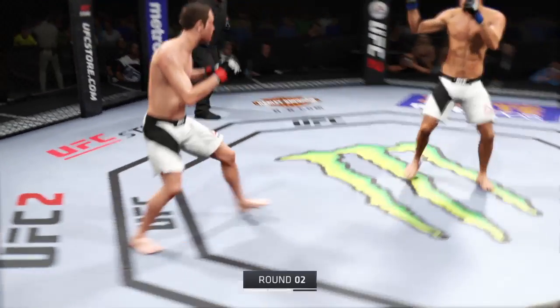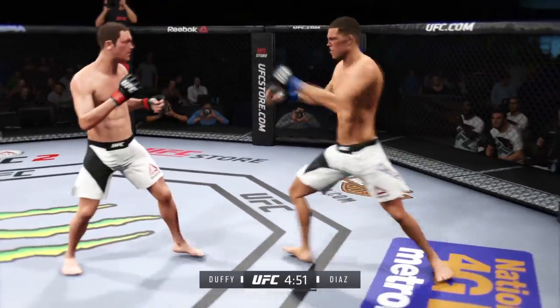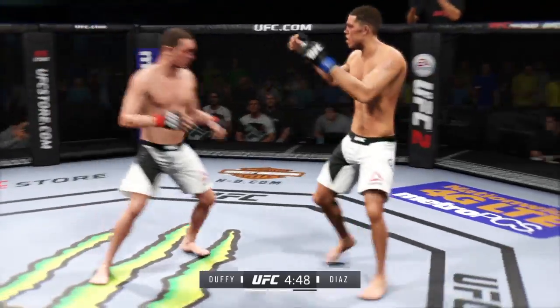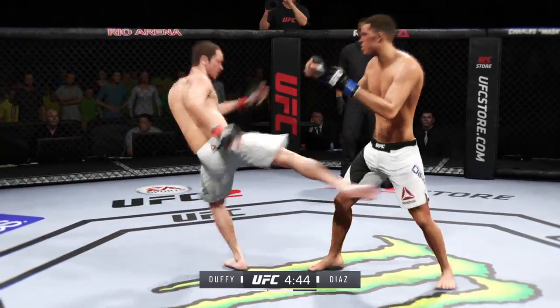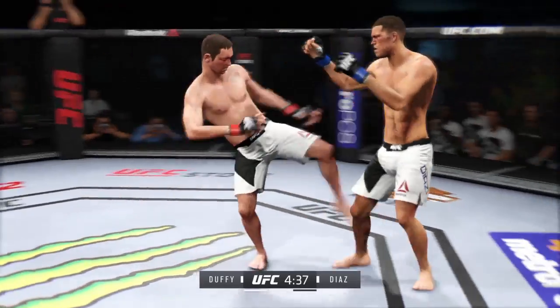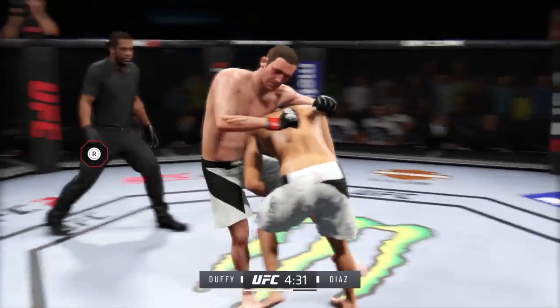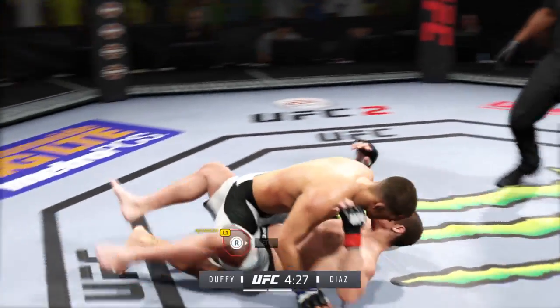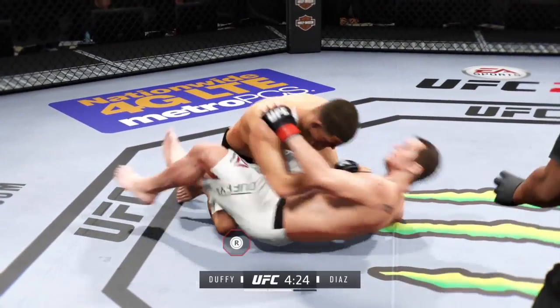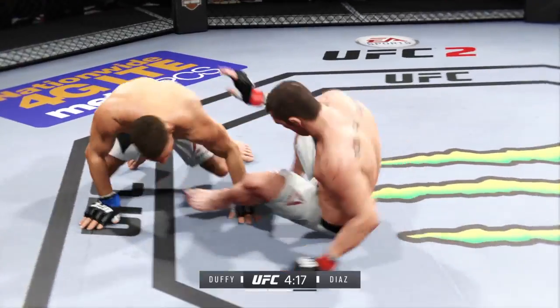Second round. Joe, there were a couple of good moments in that first round. That was a decent first round. It looks like they're just starting to find each other's range and timing, though. He connects with the punch. Good kick to the leg of his opponent. Trying to grab the leg, and he does. First takedown of the fight. And they're up.